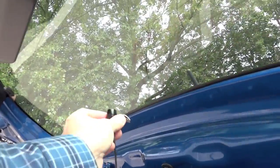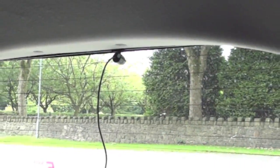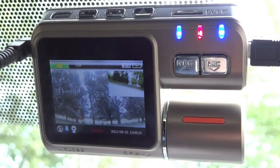This is the rear camera again. I'm going to stick that to the middle inside of the rear window. I don't know if that's waterproof, by the way, maybe it is, but anyway, I'm sticking it to the inside like that, and that means there's a big wire hanging down the middle of the back window, which of course I would tidy it away if I was doing it properly.